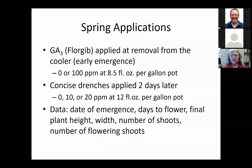But when we looked at our spring applications, I mentioned that we had seen a lot of literature on using GA3. This is a floor gib product from Fine Americas. It is used a lot in Israel in cut flower production, and what it does is it improves the number of flowering shoots, and it can help overcome insufficient chilling. So it's also supposed to give you earlier emergence and more uniform emergence. So we decided that was something worth looking at in this trial.